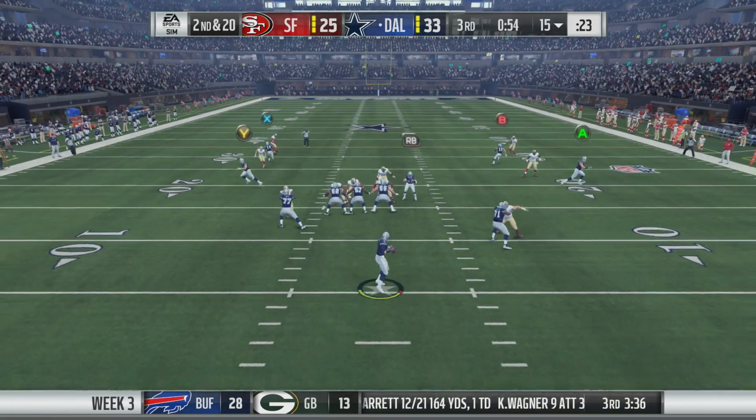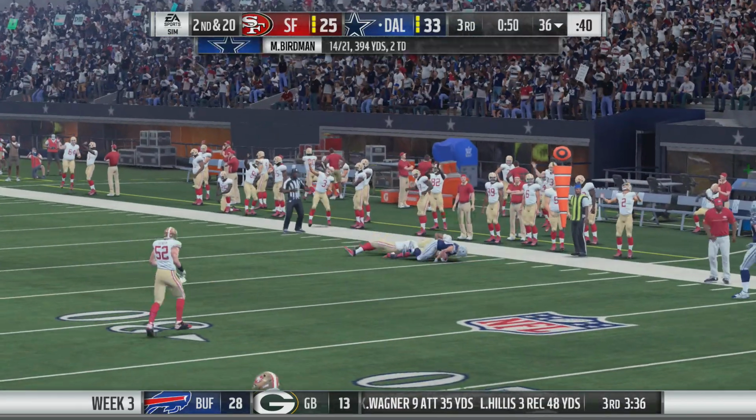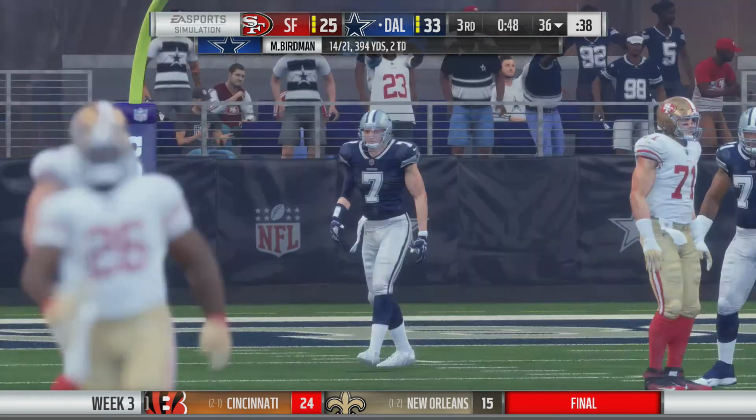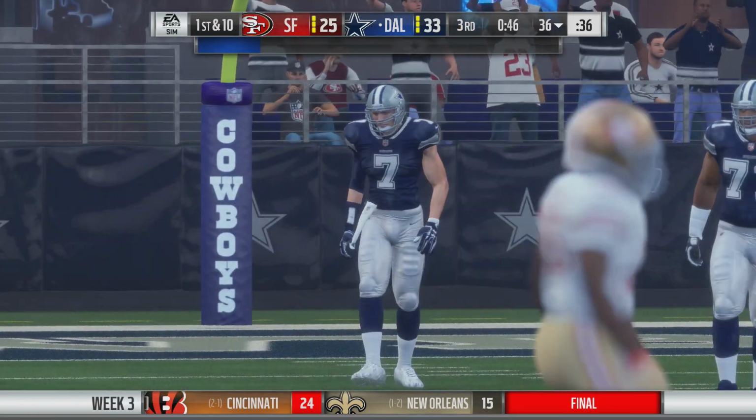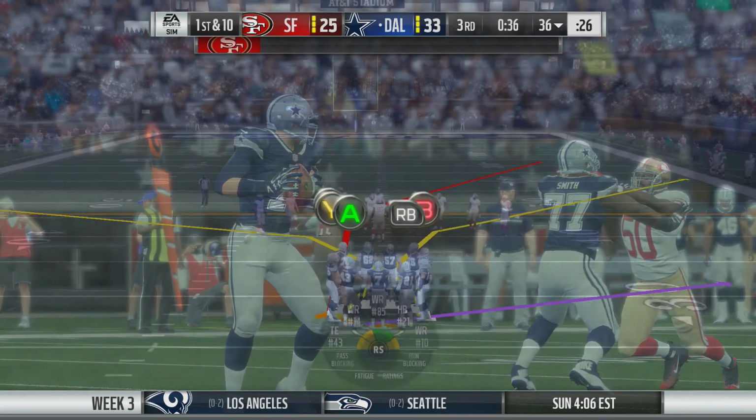They'll set up to throw. Throws right side, and that's complete. And he's brought down after a good game. A nice gain of 21 yards.